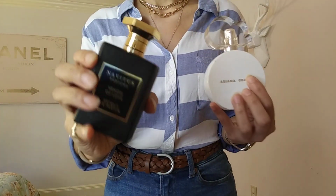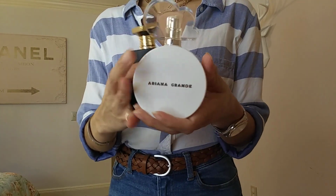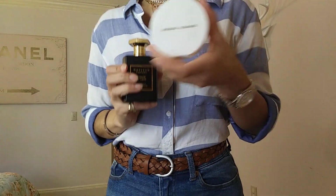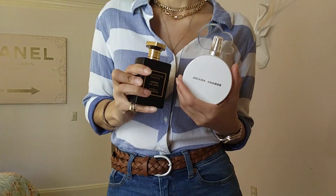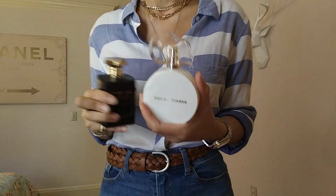So for every 1 spray of Venom of Love, do 2 sprays of Ariana Grande Thank You Next 2.0. So this adds a creamy, slightly airy element to the darkness of this, and this is schmexy. This is schmexy. And most of you probably have this in your collection.